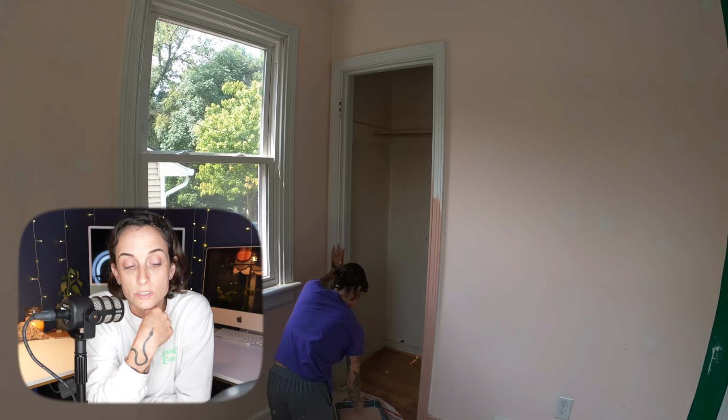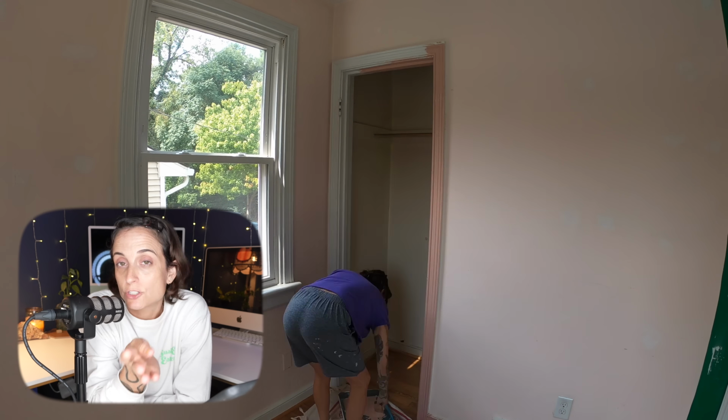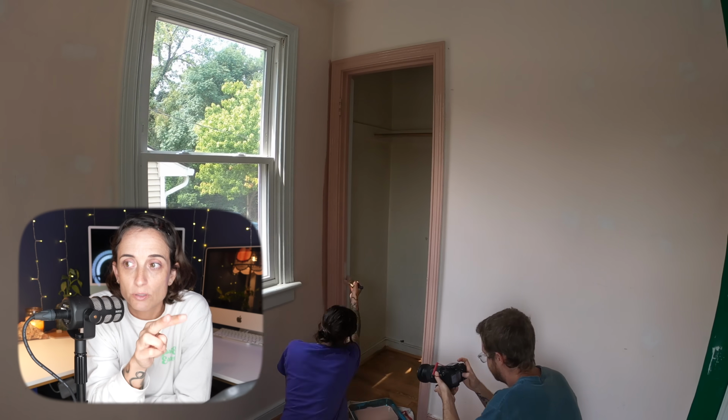So I just did 2 coats of Behr, Retro Pink. You can get it from Home Depot. I actually go to Sherwin-Williams and get it from them because they work together with their paint colors. If you like the color by chance, it is called Retro Pink by Behr.